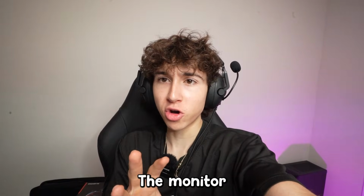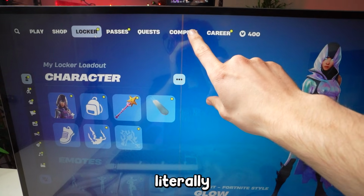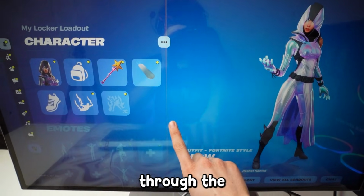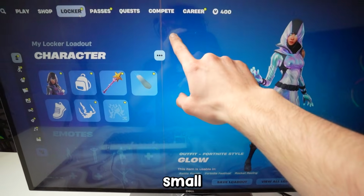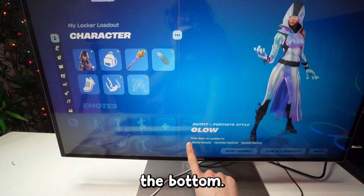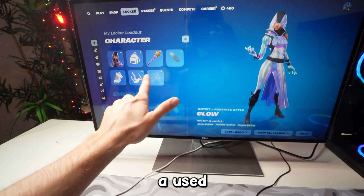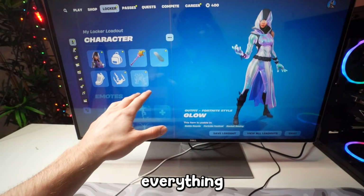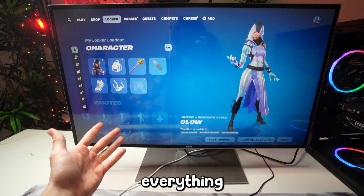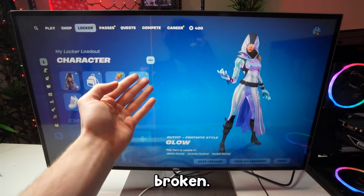So I just got the monitor plugged in, and you guys are not gonna believe this. There is literally an entire line going through the entire screen. It's not even a small little glitch. It's literally damaged from the top to the bottom. So my guess is this either got damaged in shipping, or since I bought it used, whoever was supposed to check that everything was working didn't actually check, and the person that originally returned it did so because it was literally broken.